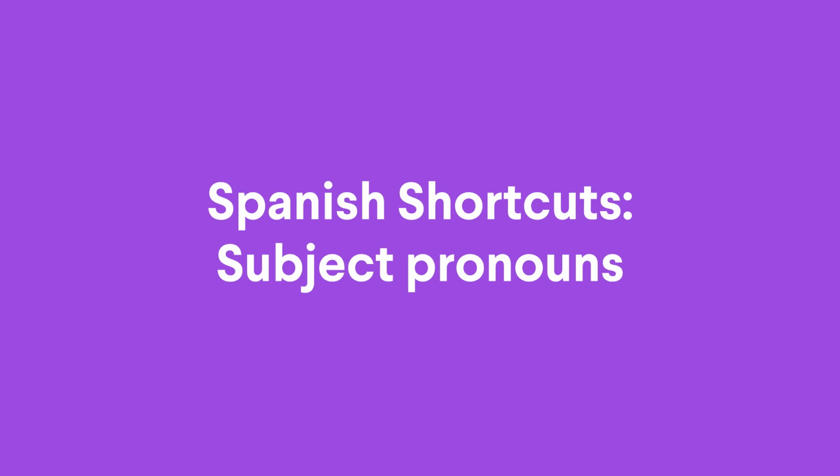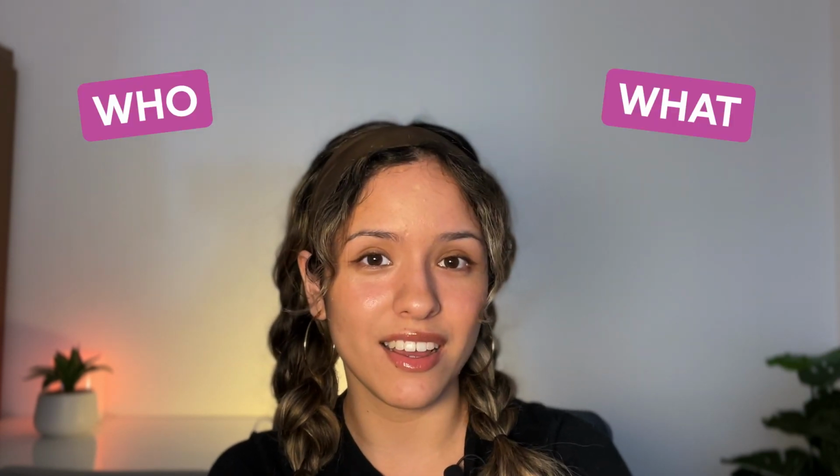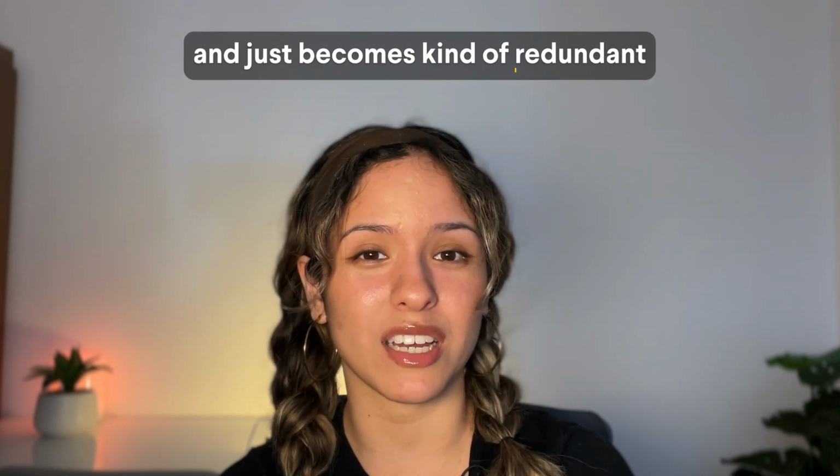The secret is shortcuts. There are a certain handful of words that natives will cut or even exclude entirely to save time. Subject pronouns. If you're always including the yo, tú, nosotros in your sentences, you're wasting time and making your sentences unnecessarily clunky. In Spanish, since you have to conjugate verbs according to who does what, the pronoun is implied in the verb and just becomes kind of redundant.